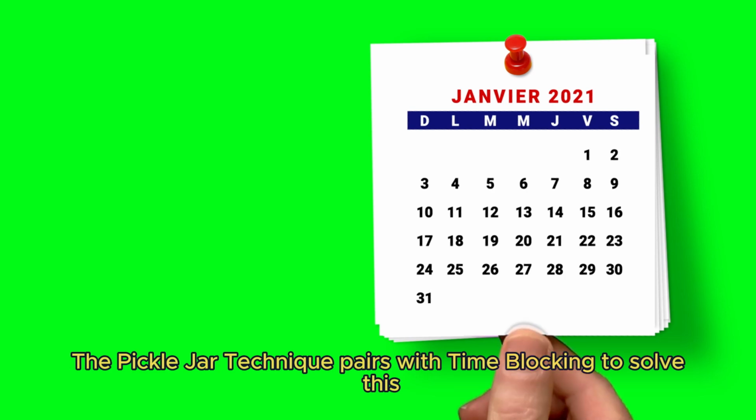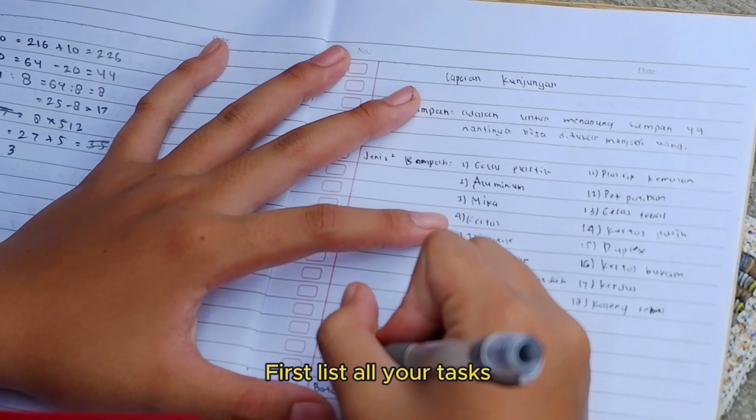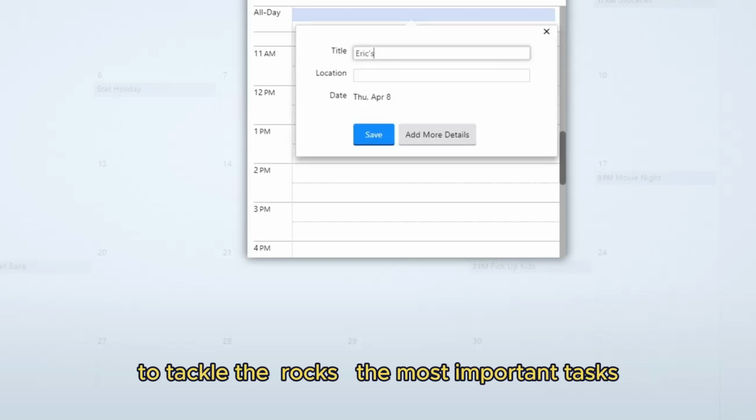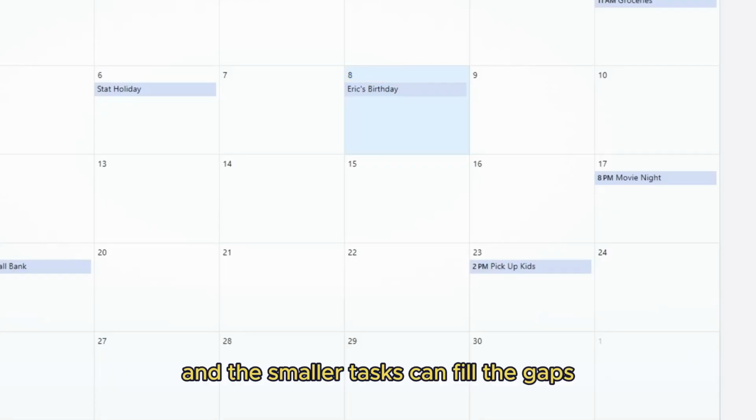The pickle jar technique pairs with time blocking to solve this. First, list all your tasks. Then, schedule specific times in your day, time blocking, to tackle the rocks, the most important tasks. This ensures they get done, and the smaller tasks can fill the gaps.